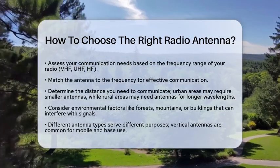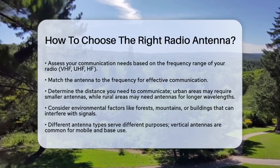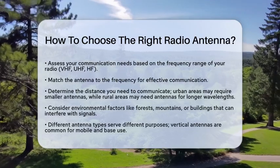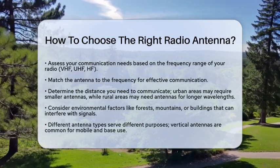First, think about your communication needs. What frequency range does your radio operate on? Common frequencies include very high frequency, ultra high frequency, and sometimes high frequency for long distances. Ensure your antenna matches these frequencies for effective communication.